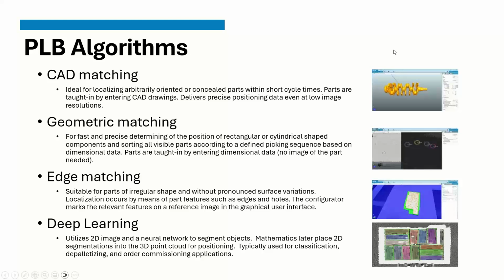So, in addition to the camera, the camera's your eyes. That's how you get your point cloud. It's how you get your 2D image. In addition to those, you have your algorithms. This is how we actually process those images within PLB. You have several different algorithms in PLB. These can all just be flipped back and forth. There's no change to the software, right? So you're not having to change software and play with new things every time you change.